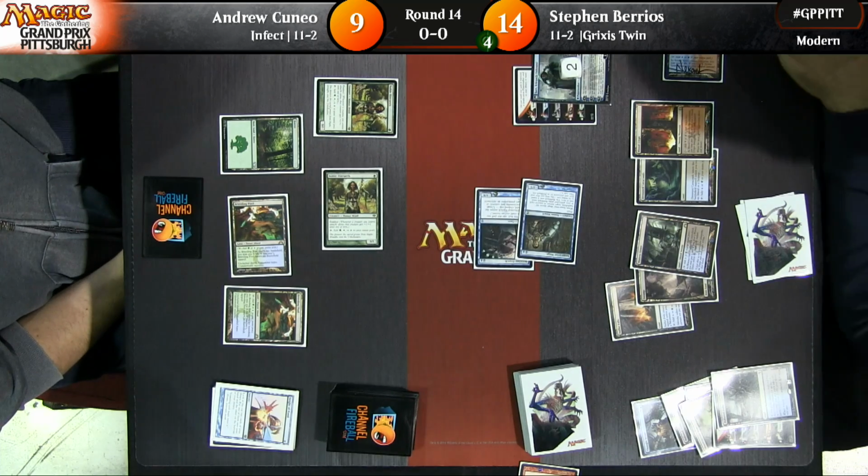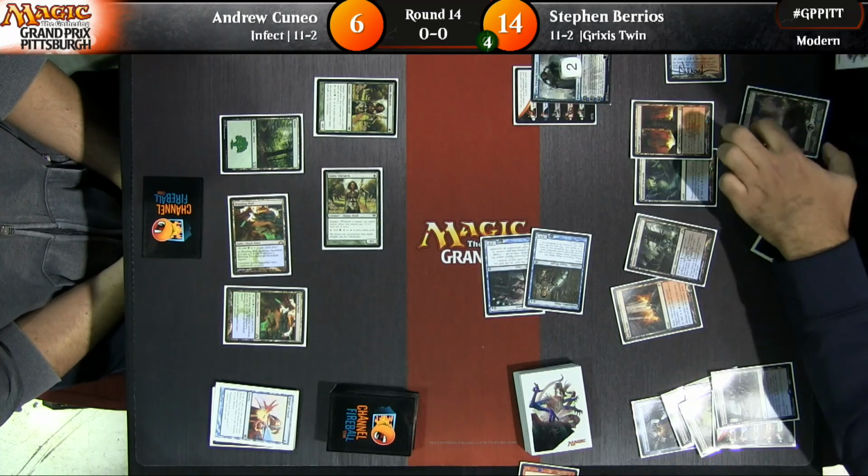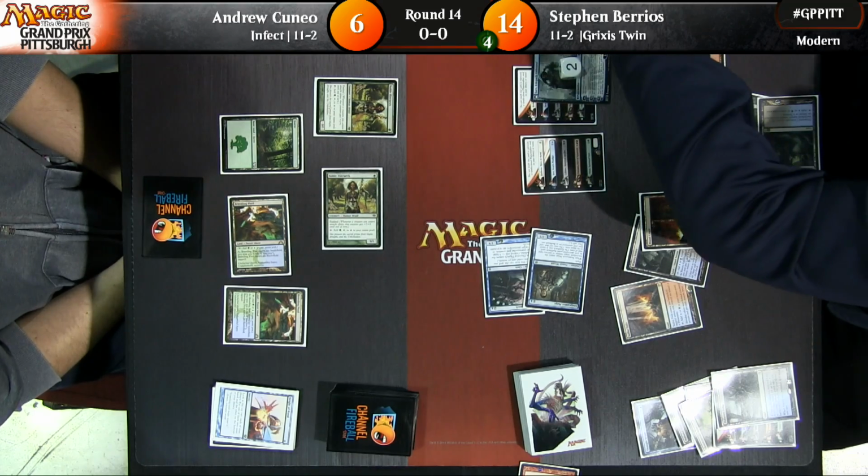But Affinity is the double, and the undefeated. All these Kolaghan's Command people have added it to their decks. I did not expect Affinity to have that good a weekend.